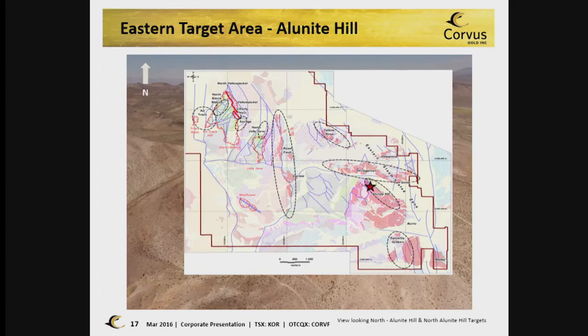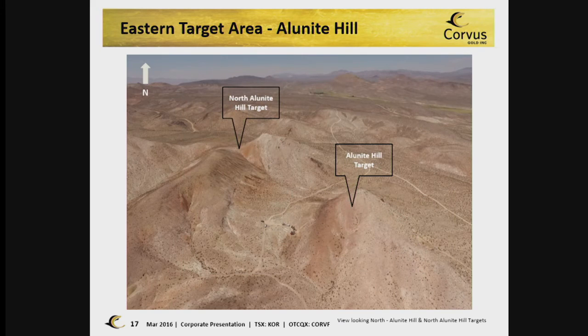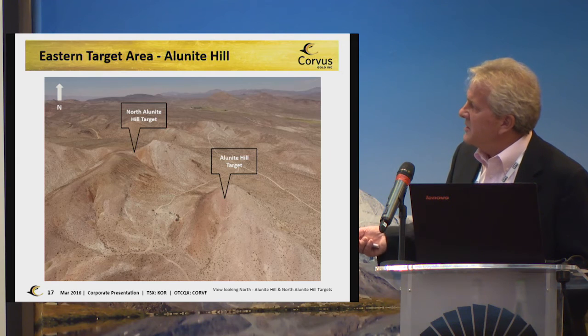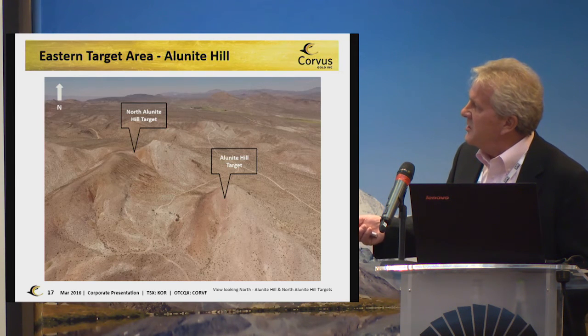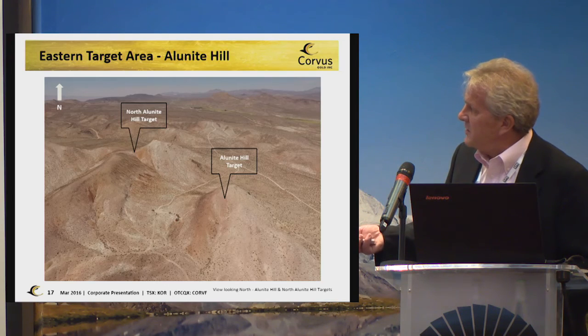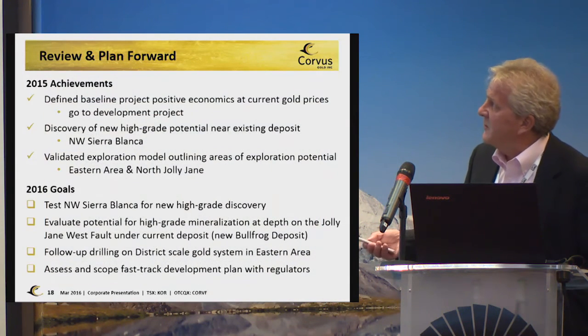Another interesting discovery we have is an area we call Alunite Hill. This is the area itself right here. You can see this is quite a desolate area, and these are the first drill holes to be drilled in this deposit right now. So this is a very interesting new zone of mineralization that we hit. Another situation with only 3 or 4 drill holes in the entire thing right now. So it really has potential to host a lot of ounces in the future.